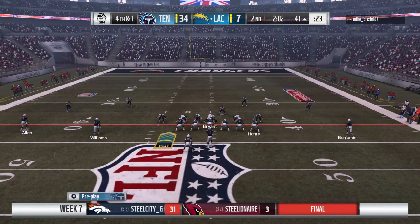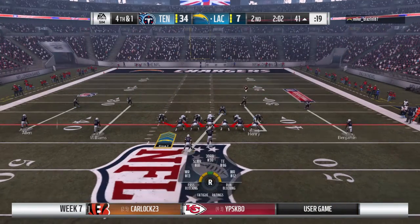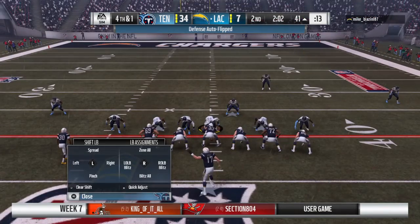Red Delta! 12. Wider. One now a little bit. Hey, go orange.